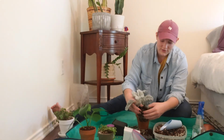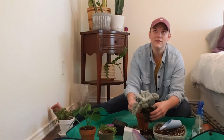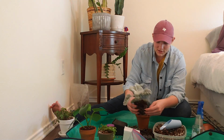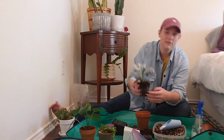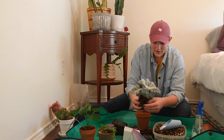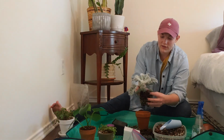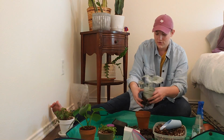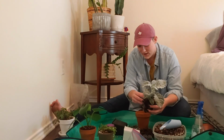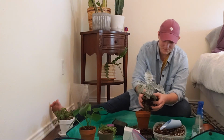I first saw this plant on Instagram by this person I follow who I think lives in either Australia or New Zealand, and she just has the most beautiful plants ever. I'm not sure how she has the time to take care of all of them. It's very impressive. She had one of these and I was really impressed with the texture. I'm usually not a person to get plants that look like herbs. I got this at a local nursery that also has produce. I don't think I would have picked this up otherwise, but after seeing it on her Instagram, I'm just really impressed and I really like how fuzzy it is.